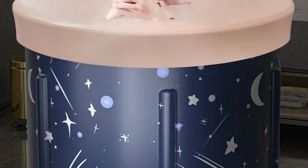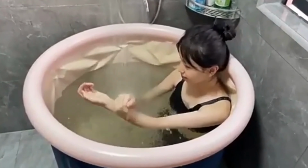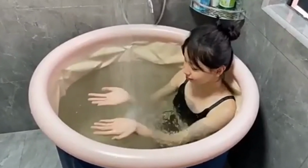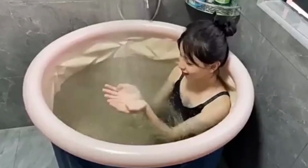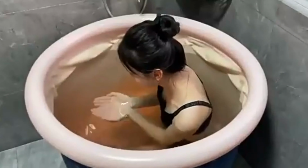Number 2. LISM Adult Folding Bathtub. The LISM Adult Folding Bathtub is an innovative, self-care product designed for adults, offering a comfortable and spacious bathing experience. Its cover is lid-free, allowing easy access without any restrictions. The product is an inflatable luxury bath made from soft, durable plastic material, providing a cozy and supportive environment.